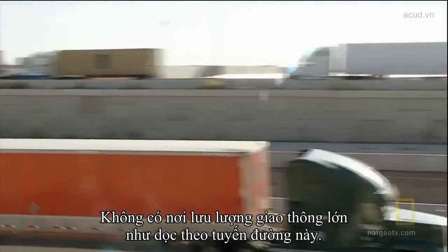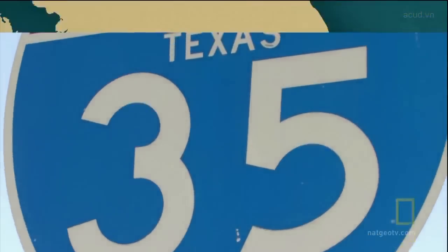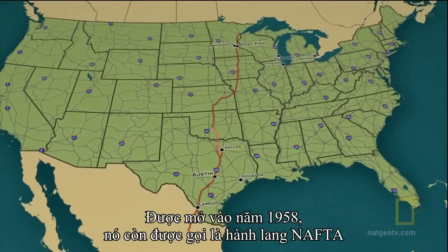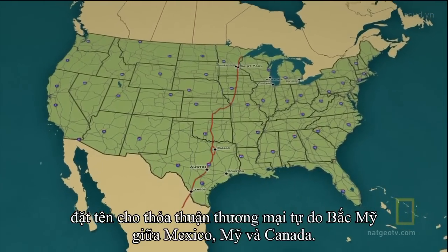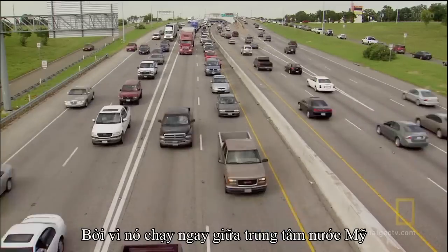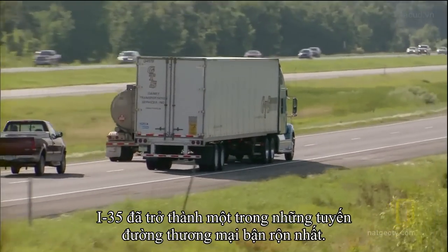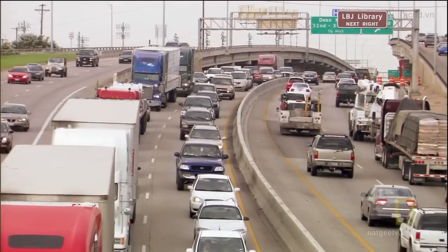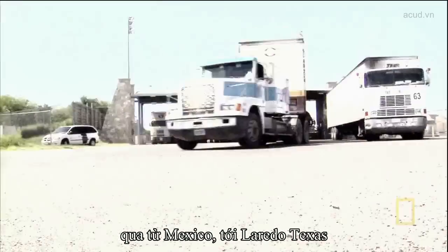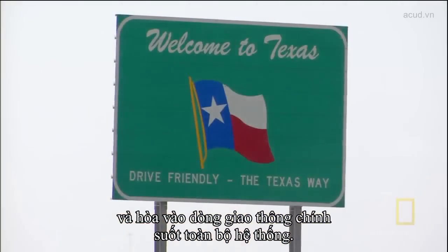Nowhere is the intensity of that effort more evident than along this route, Interstate 35. First opened in 1958, it is also known as the NAFTA Corridor, named for the North American Free Trade Agreement between Mexico, the US, and Canada. Because it runs right through the middle of the country, America's heartland, I-35 has become one of the busiest commercial routes in the nation. Every day, about 14,000 tractor-trailers cross from Mexico into Laredo, Texas, adding to the immense strain of traffic throughout the entire system.